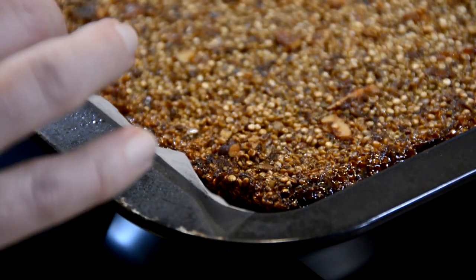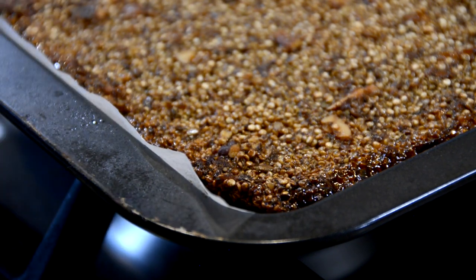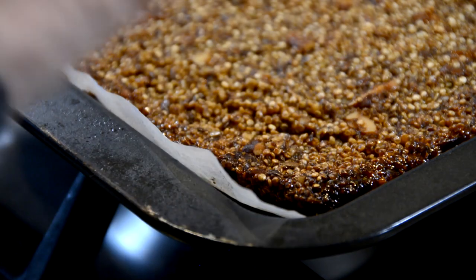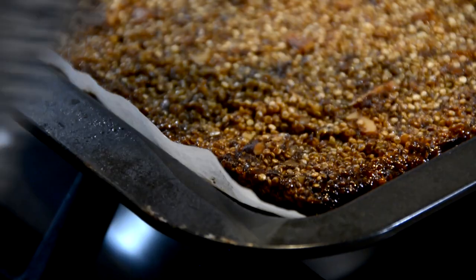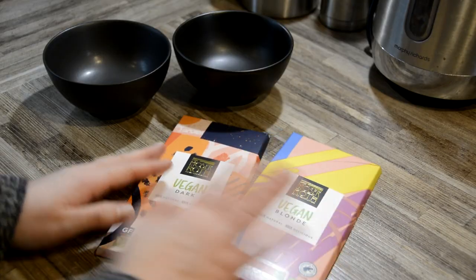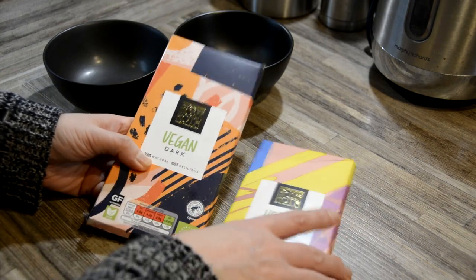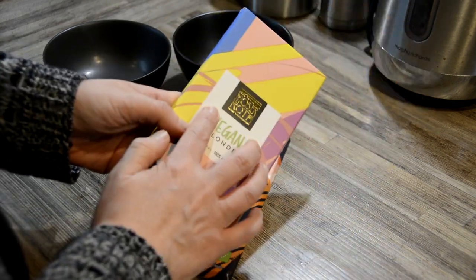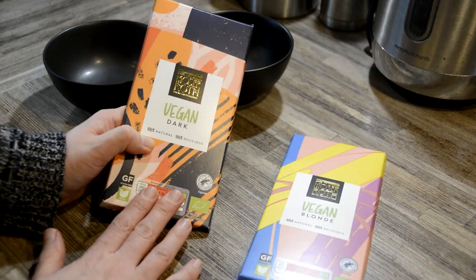Now, I wouldn't say it was crisp, so I'm wondering if it crisps up as it sits. But it does need to set in the fridge, so hopefully that will help with the overall texture. So for the chocolate, just to make it look pretty, I've opted for a vegan dark chocolate and also a vegan white chocolate. If you want to keep things purely low FODMAP, then just stick with the dark chocolate.